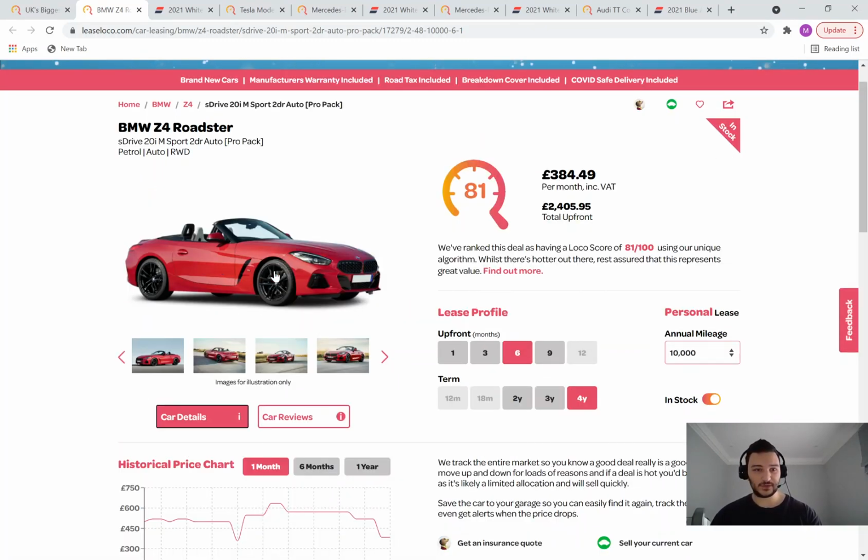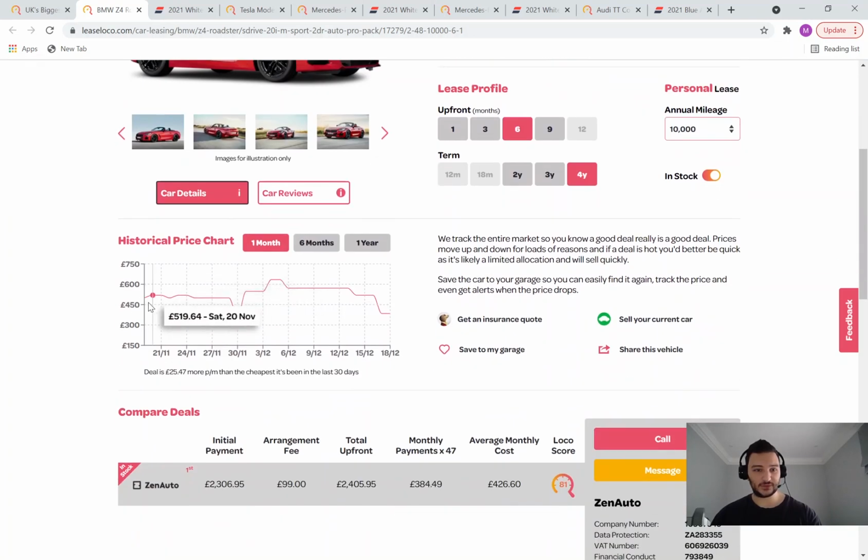And in terms of the pricing, historically the price has been pretty high, I guess. It started off at £519 a month in November. When I got really interested was when it dropped to about £359 per month, which is unbelievable for a Z4, and obviously even cheaper if you were to put more in upfront.